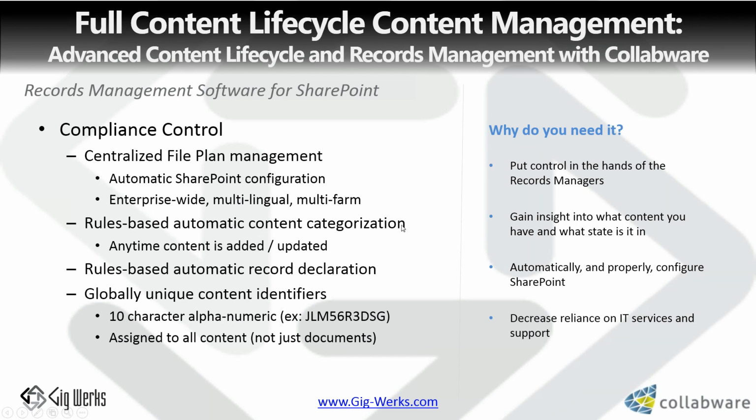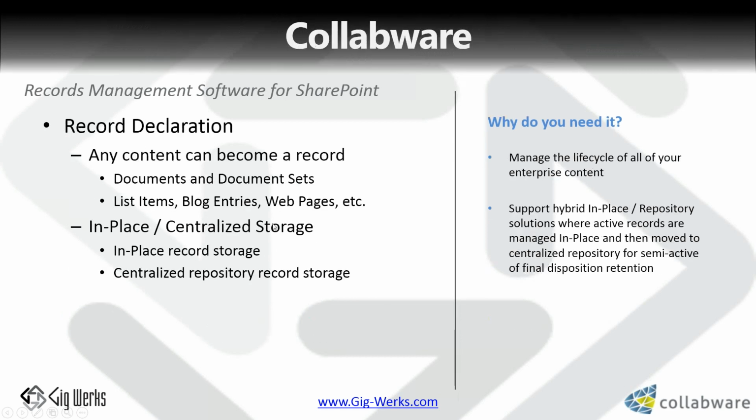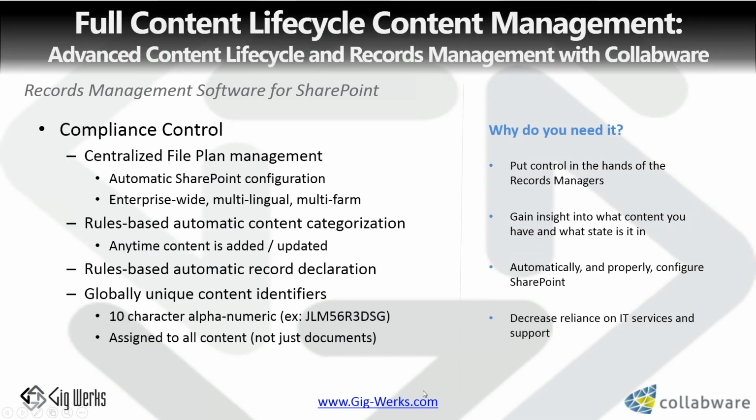It's rules-based for automatic categorization, so based upon metadata, it will automatically tag the record and manage it from the business process perspective. It enjoys global unique content identifiers, so it creates these unique alphanumerics. And again, it's rules-based, business rules-based. Like all these products as well, and particularly in the case of Collabware, this will run natively in SharePoint. Again, no magic black box.